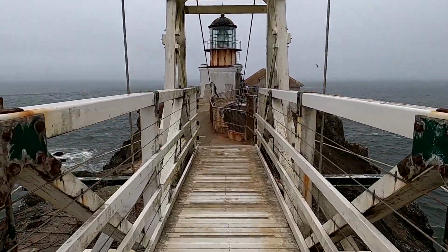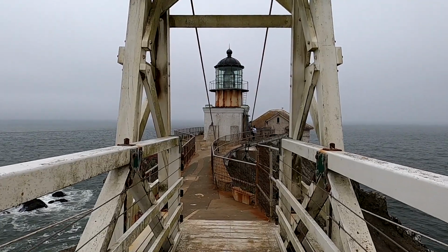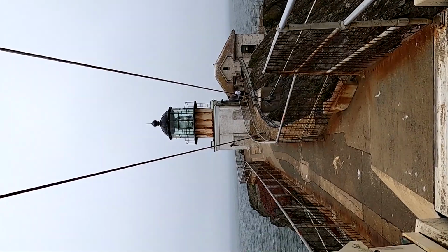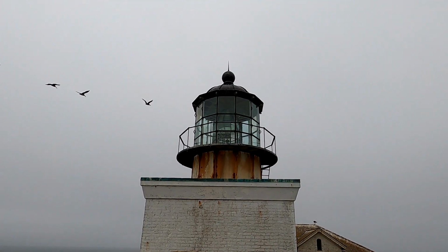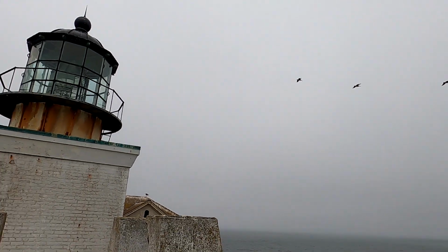So imagine coming out here on a stormy night. Pretty impressive. Pelicans think it's impressive too.